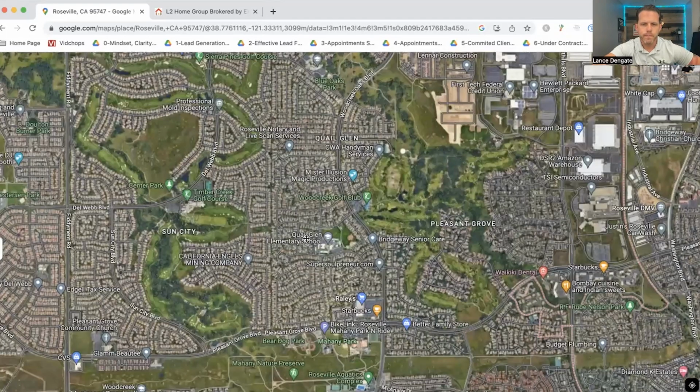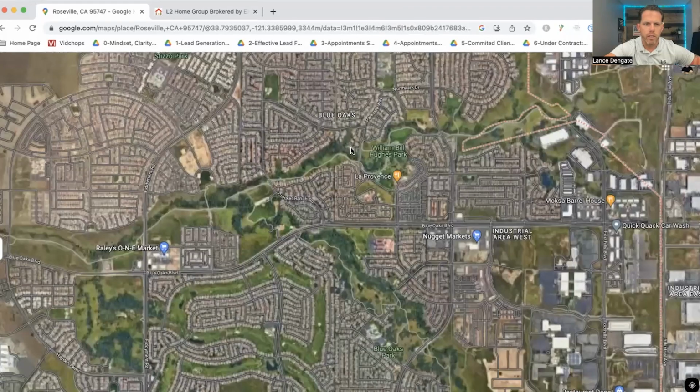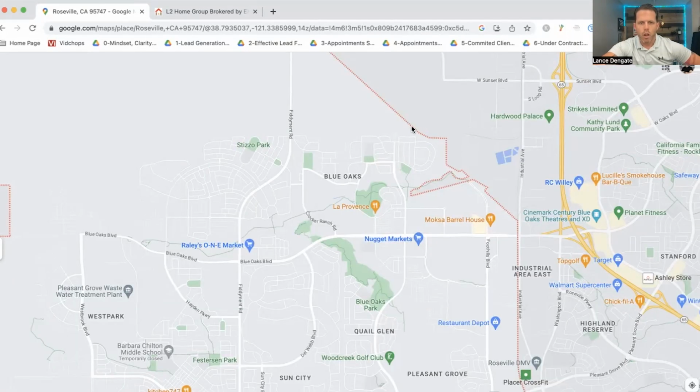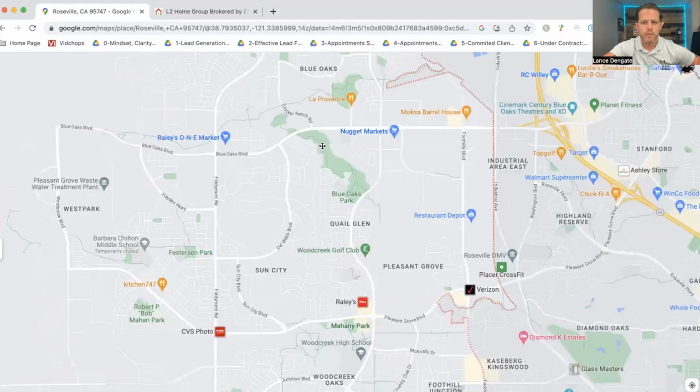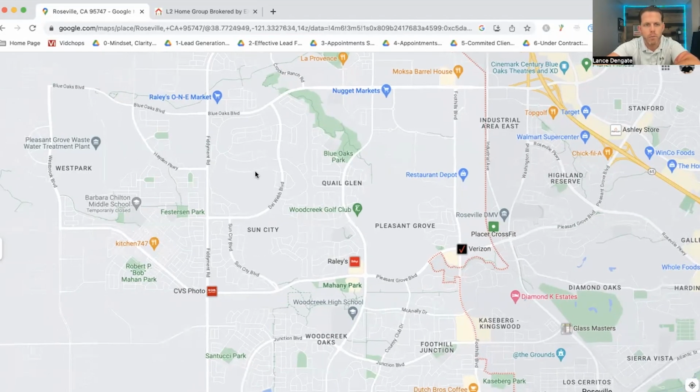Now, you're going to have Crocker Ranch up here. That one's a more established neighborhood as well. Crocker Ranch is going to be right around this area of Blue Oaks, north of Blue Oaks. You're going to have Woodcreek Oaks, which is south of the high school. You're going to have the Foothill Junction area. So a couple of different established neighborhoods. Sun City is going to be the first active adult community out here. So that's kind of nice.